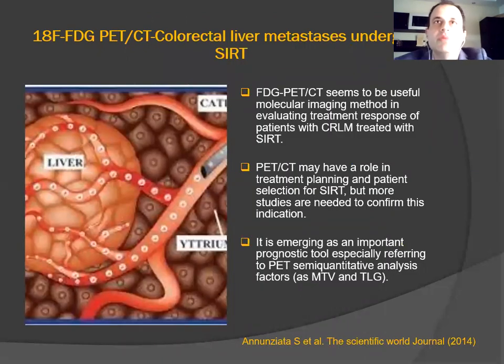FDG PET-CT seems to be a useful molecular imaging method in evaluating treatment response of patients with colorectal liver metastasis treated with selective internal irradiation therapy. It may have a role in treatment planning and patient selection for SIRT, but more studies are needed to confirm this indication. Additionally, it is emerging as an important prognostic tool, especially referring to PET semi-quantitative analysis factors such as metabolic tumor volume and total lesion glycolysis.